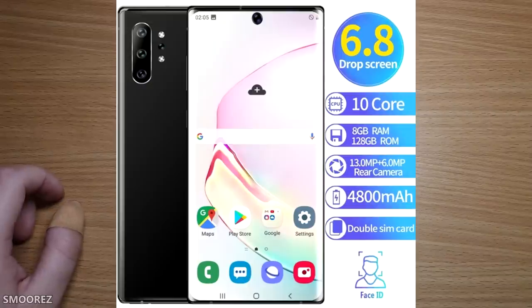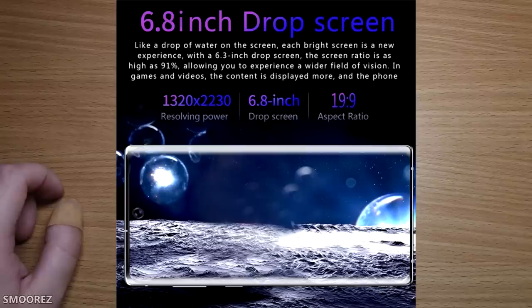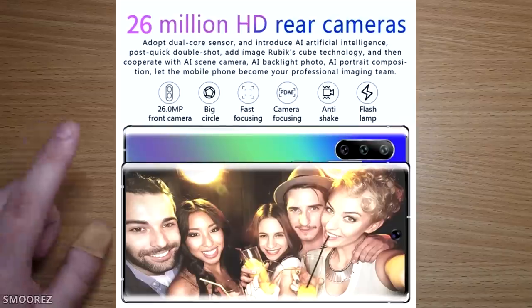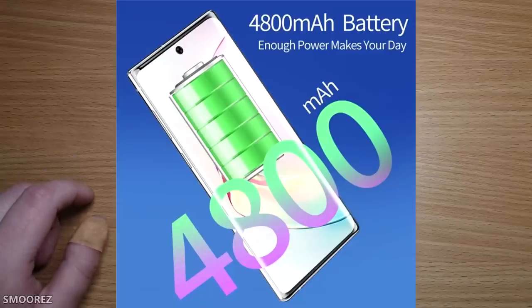I mean, the photos look pretty good. You know, it kind of is looking good. A 2230 by 1320 6.8-inch screen with a 19:9 aspect ratio. You know, it seems pretty good. It looks like it has three cameras on the back and everything. And the best part is that it says it has a 4,800 milliamp hour battery, which the last one said and that wasn't true. But let's just, you know, keep on going.